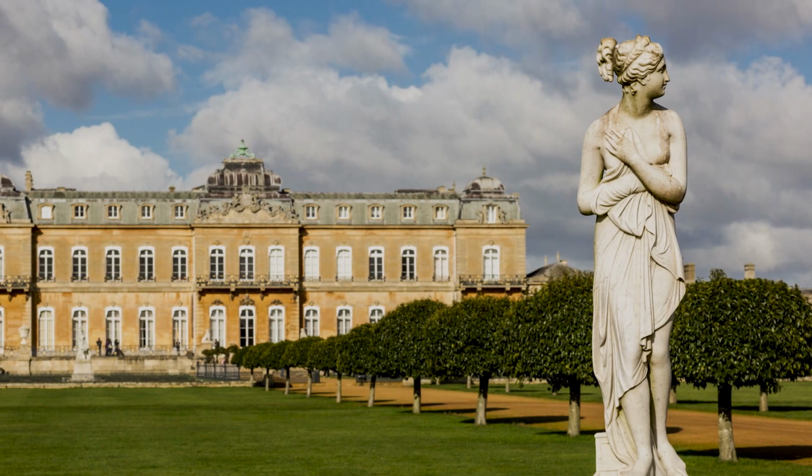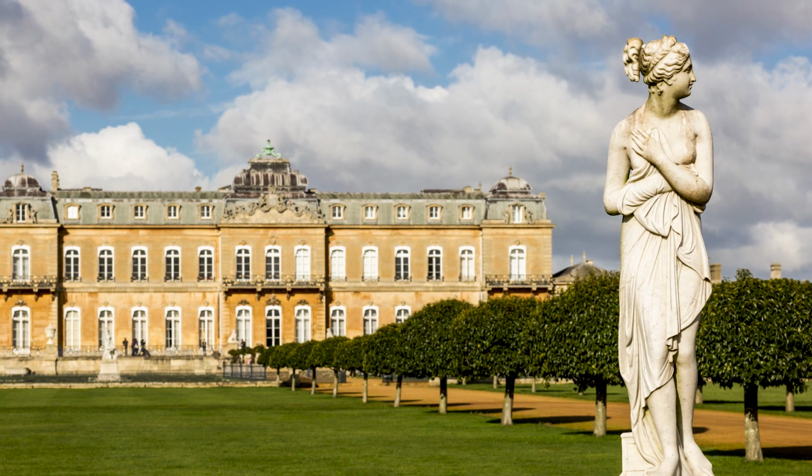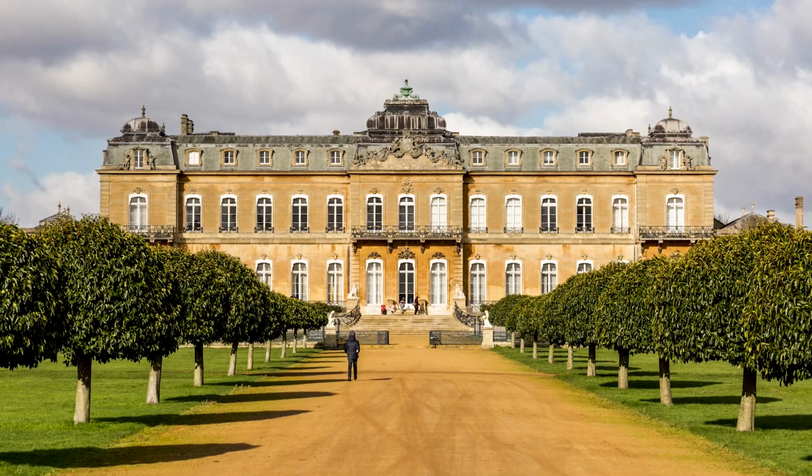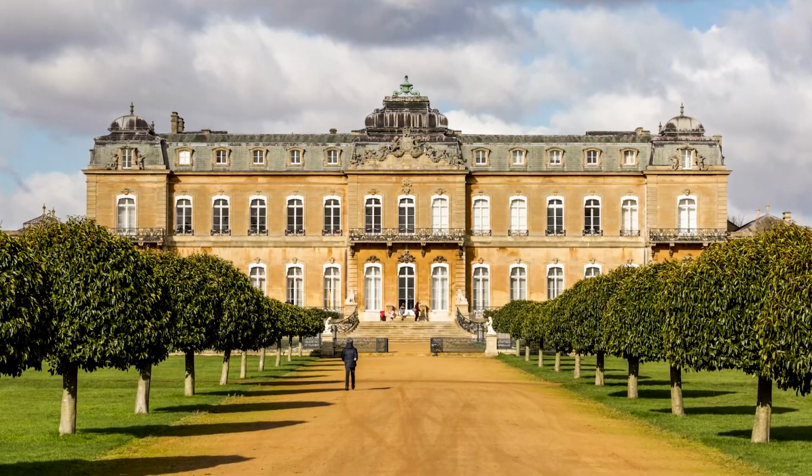When we look at a stunning house such as this, it's easy to think of it as a museum piece and to forget that this was a home. And on this site, lives were lived for centuries before the mansion itself was built.